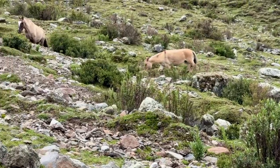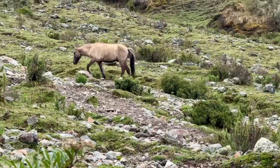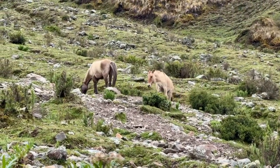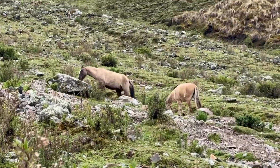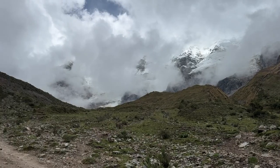On the way back down the mountain, we started noticing so many horses roaming freely around the area. Seeing them surrounded by the massive Andes Mountains made the whole place feel even more peaceful and untouched by the modern world. It honestly looked like something straight out of a movie.